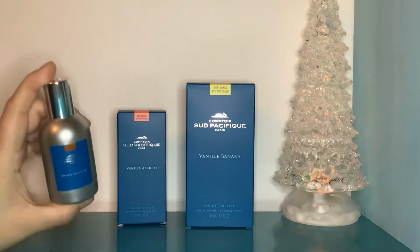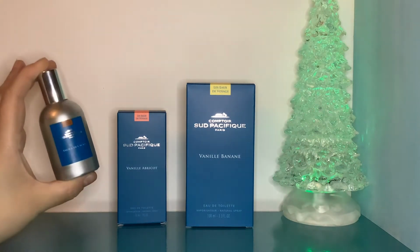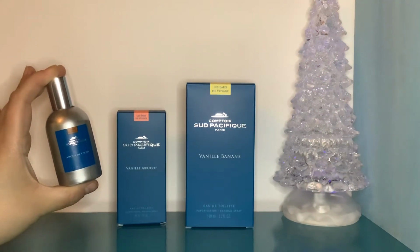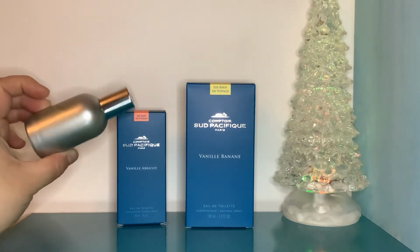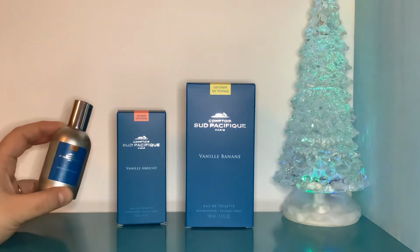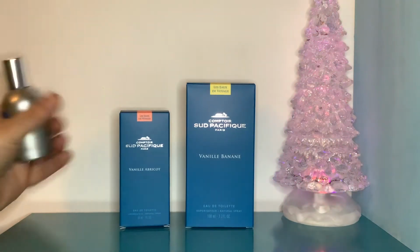So these bottles are actually so much cooler. I don't know if you can see. It's kind of difficult. I'm going to have to see if I can lighten this up a little bit. Can you see the liquid moving around in there? They are transparent but kind of silver at the same time. And I think the 30 ml bottles are by far cuter than the bigger ones. Oh, let's try not to knock everything over.